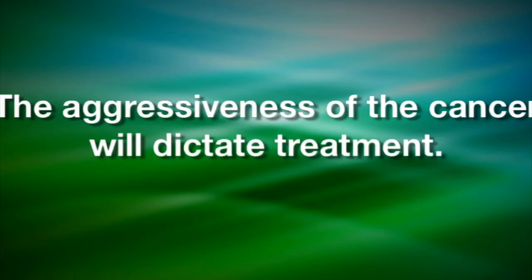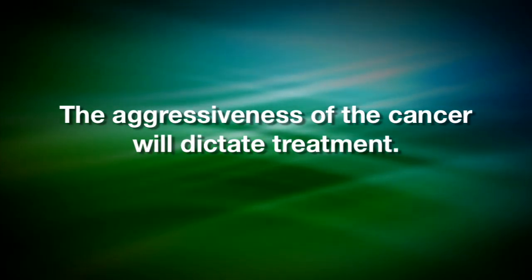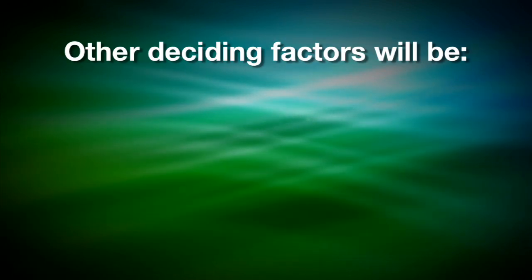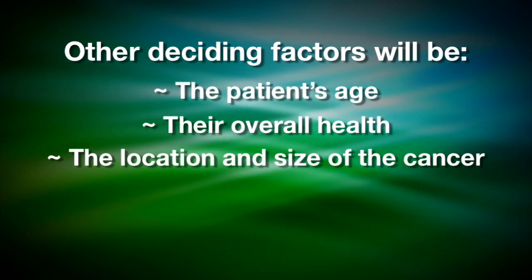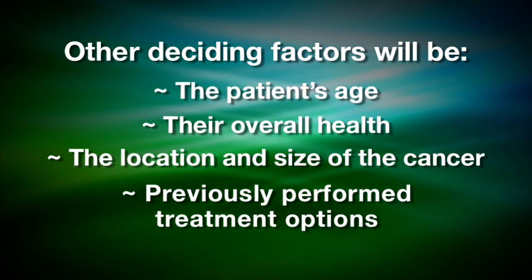However, they can be health-threatening because they are more destructive than anything else, which is why they need to be managed. The aggressiveness of the cancer will dictate treatment. Other deciding factors will be the patient's age, their overall health, the location and size of the cancer, and previously performed treatment options. There are many treatment options available.